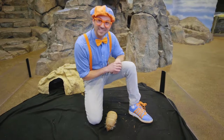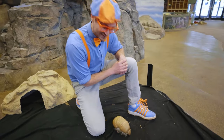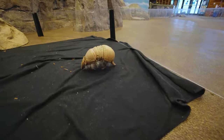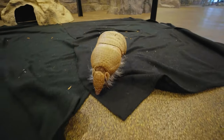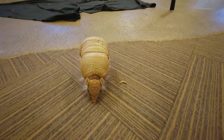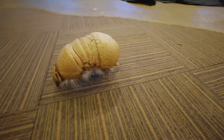Hey, do you see how he's just sniffing around? Oh, he is so cute! And his fingernails are so long, or toenails. And he has some cute little hairs coming out the bottom. Whoa, look at him go!